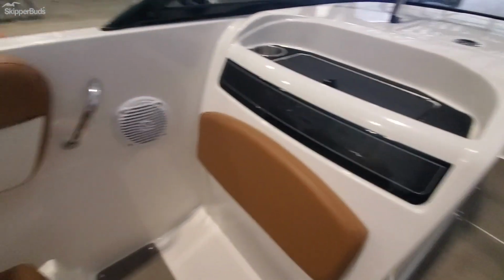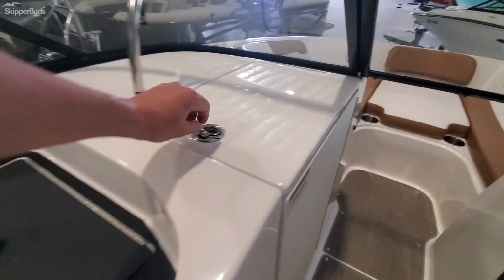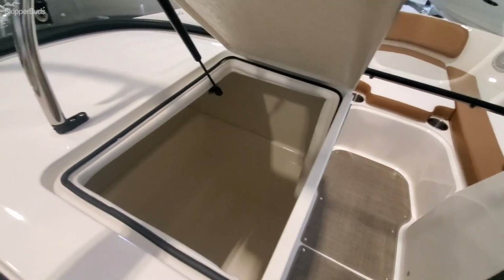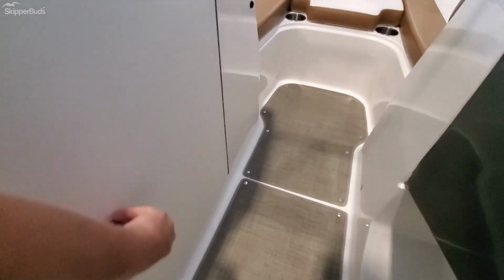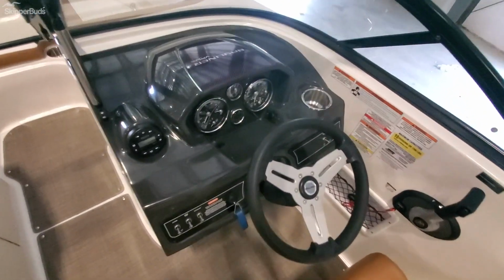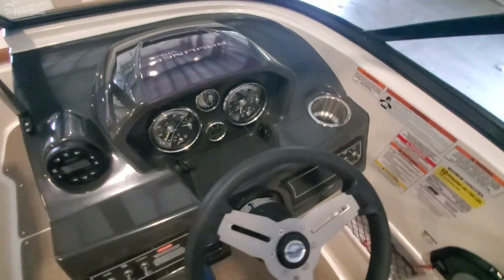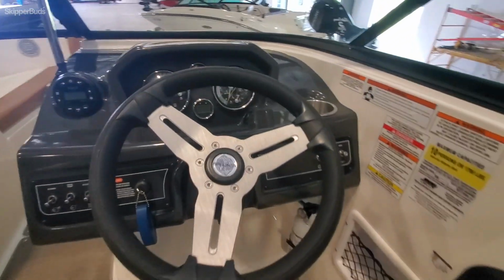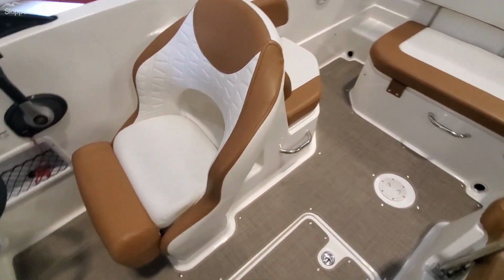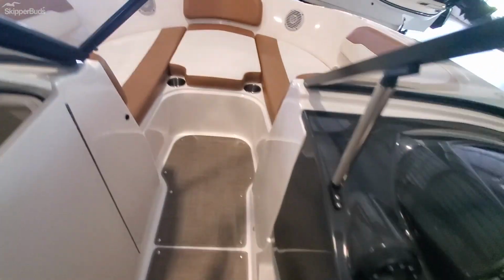Here you get a little storage for some personal items, and then we have a rather large storage area here, or day head compartment if you will, so a little spot for a porta potty if you'd like, otherwise load up your gear. And then here we have the helm, very sporty, nice clean look, simplified, just a handful of gauges, switches, nice sporty captain's chair with flip up bolster. And then we have the ski locker down here in the floor.